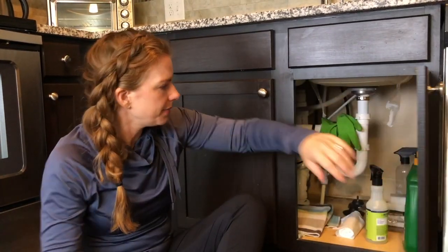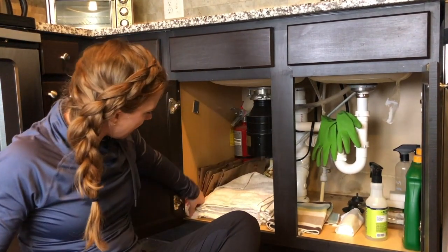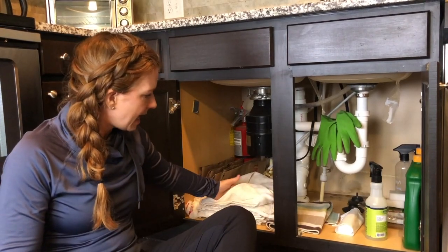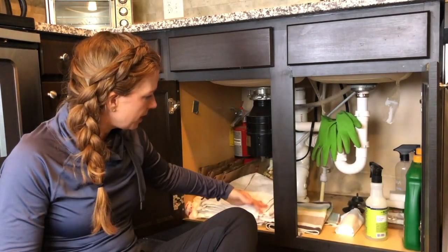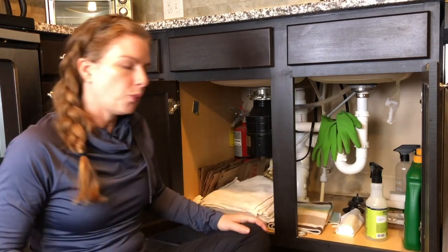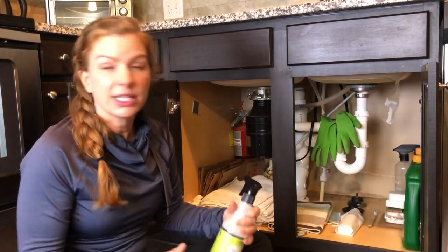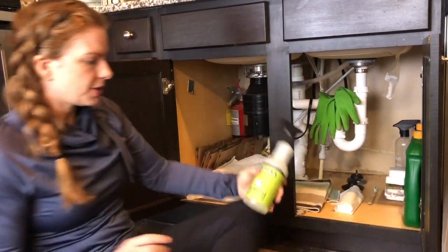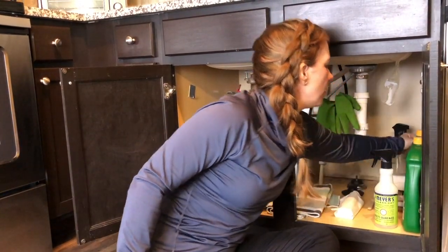Okay, under our sink, not a ton of stuff. Some paper bags, a couple of plastic bags that we reuse for like the little garbage cans. This is how we clean our house and everything. We don't use paper towels at all. So we have all these reusable washcloths and hand towels. And then we don't have a ton of different cleaning supplies. I use, at least currently, this can change if I find something better, but this is a Mrs. Meyer's all-purpose cleaner, and then we have a refill version of it.